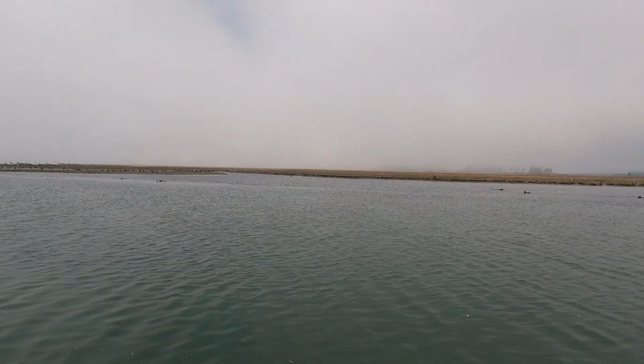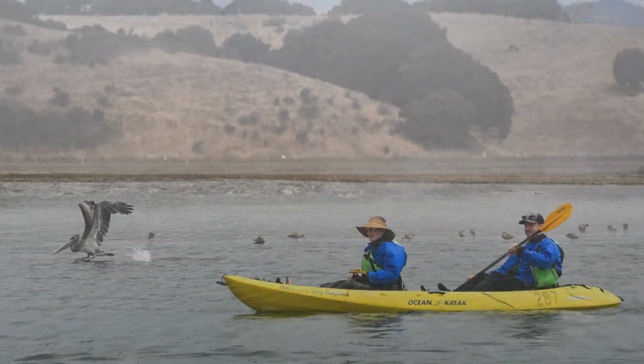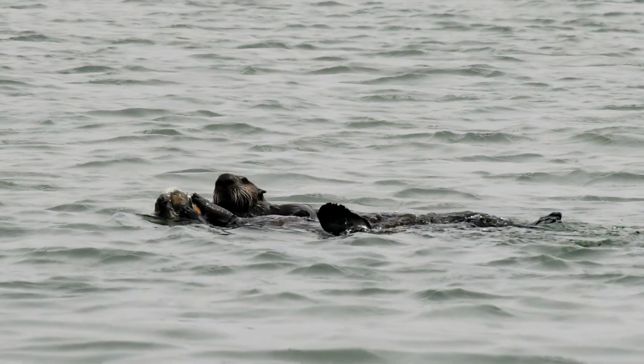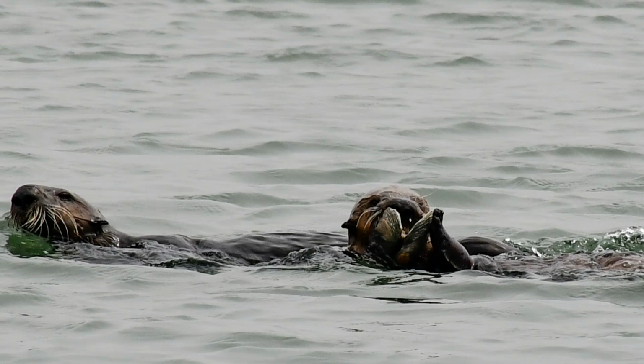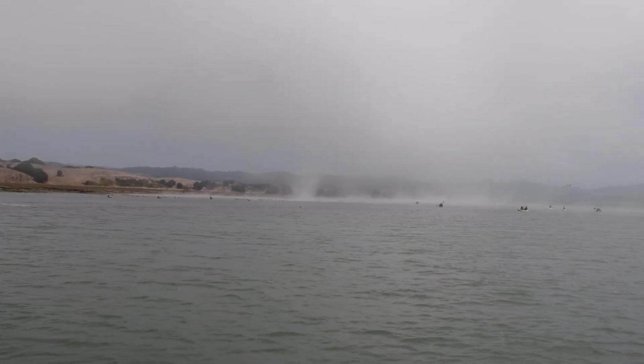The boat does have to stay a distance away from the animals, and that's why kayaking here is so great, but don't get too close. They are super cute, but those teeth and jaws are powerful enough to crack open clam and crab shells.